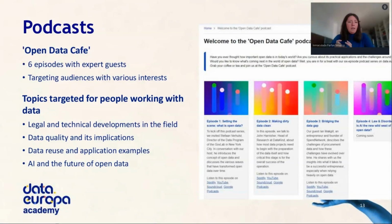So we have different topics, trying to target the main topics of our times, or the main topics that can be of interest for everyone. So the legal and technical developments in the field of open data, data quality and the implications of data quality, data cleaning, access to the data, like all the backend work that makes data be openly available to everyone.